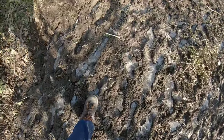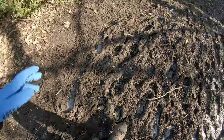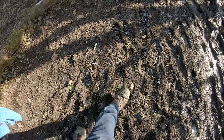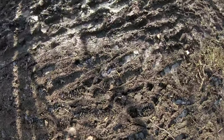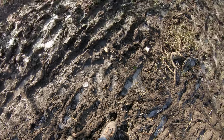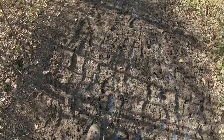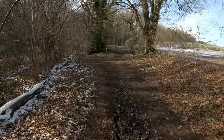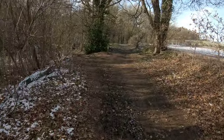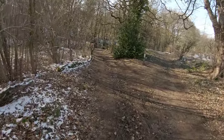Just had a couple of the coldest nights of the winter so far. I think it got down to about minus four around here yesterday. The ground is solid, which is a good job, otherwise it'd be a bit of a mud fest. So we're just gonna go down, cross over the Moss Brook that gives the valley its name, and go and have a look at the old engine house.